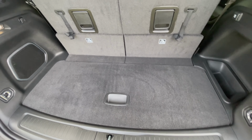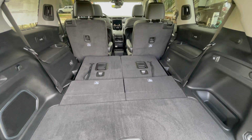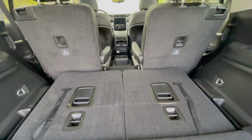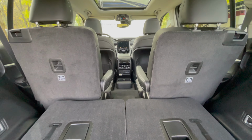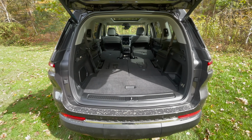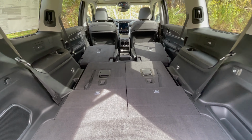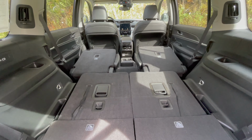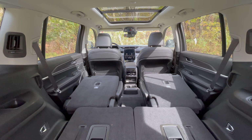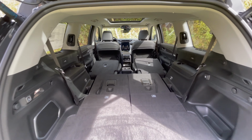So here is what it actually looks like when you put that third row down. There's quite a bit more storage here, certainly over the previous generation. And dare I say it, cargo space kind of rivaling a minivan. And now here we are with actually the second row down. So here it really starts to open up and get kind of huge in there. So definitely it's an option for those folks that don't want to exactly go the minivan vibe and still have a ton of cargo space.